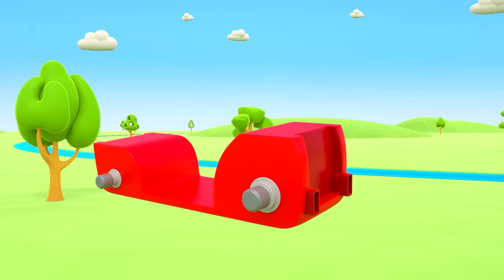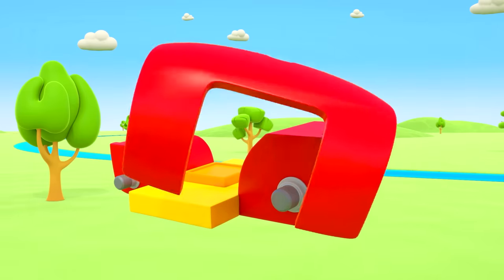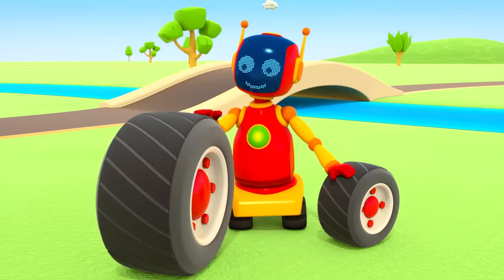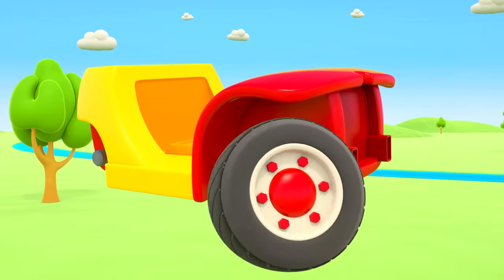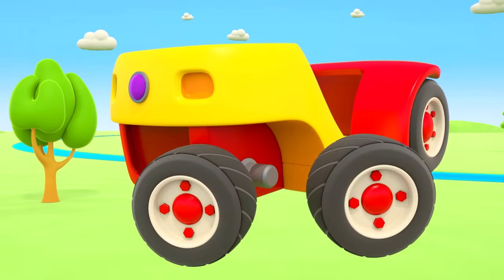The red chassis, the battery pack. Our forklift truck will run on electricity. Red fenders for the front wheels. At the back, a yellow bumper with a socket for charging the battery. The robot has brought the front wheels. These are the two back wheels.